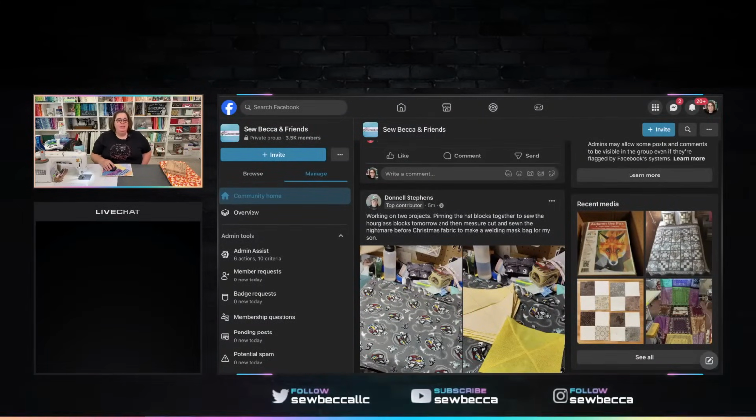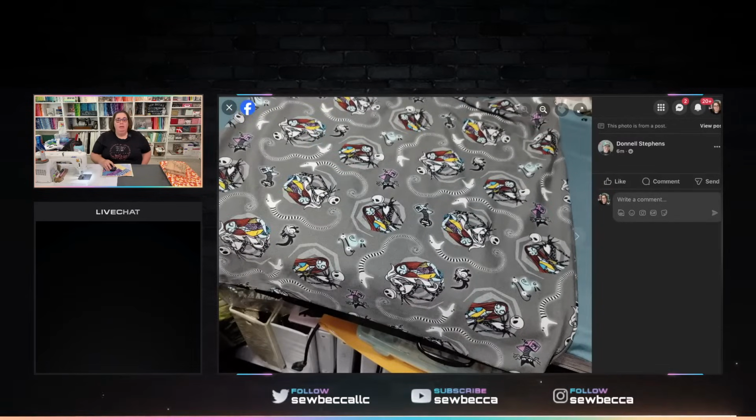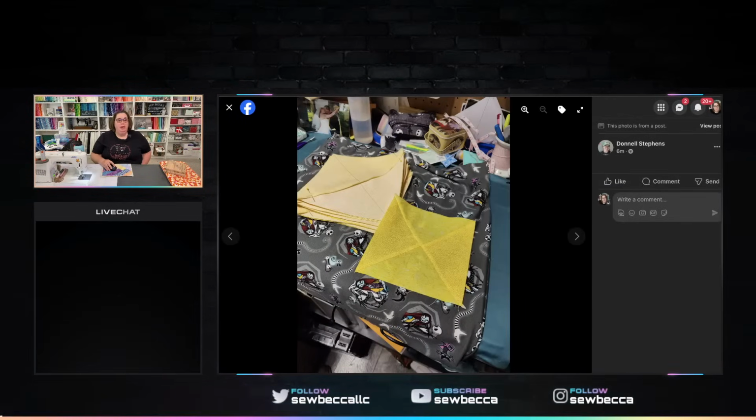Ooh, sorry. Danelle says, I'm working on 2 projects and I'm pinning the half square triangle blocks together to sew hourglass blocks tomorrow and then measure and cut. Then measure, cut, and sew the Nightmare Before Christmas fabric to make a welding mask bag for my son. Let's take a look at that fabric. I love Nightmare Before Christmas. Oh, Sally and Jack. This is the other picture she shared.